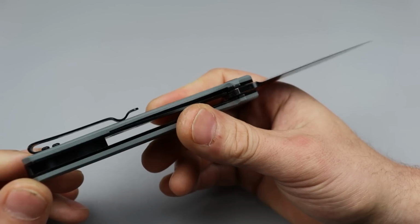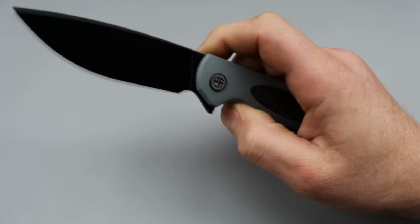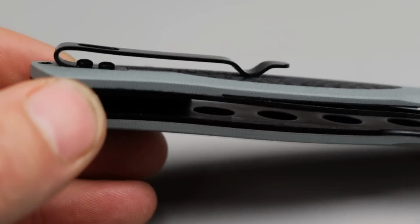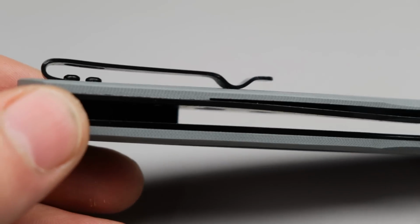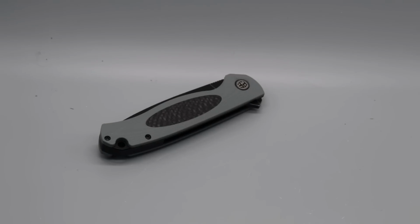Now I will say my one negative, and why this is so low on the list, is because of the clip. The clip makes it so if you're looking at this knife from a distance, and I think everybody wants their knives, if somebody sees it at a distance, not to think it looks like a cheap knife, right? Because we all know what a cheap knife looks like. We can all see a knife from a distance and say, yeah, that's a cheap knife. That's a budget knife. We all can do that, right?